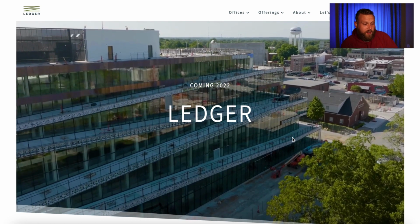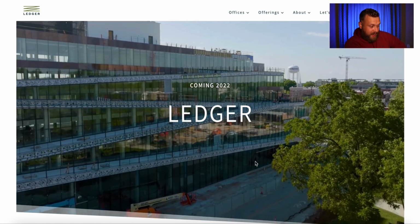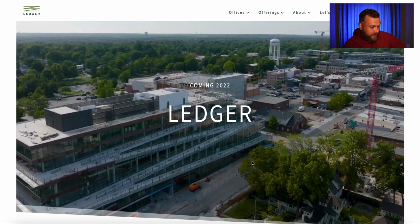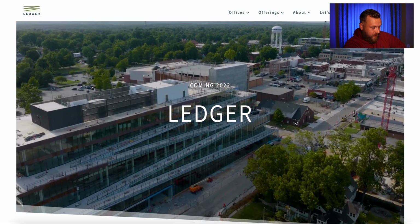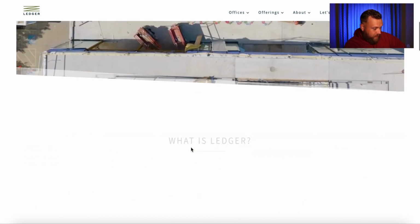You know, Northwest Arkansas is coined as the mountain biking capital of the world. So this just goes hand in hand with what they're trying to build here. I believe it's 6 stories, but as you can see, it's right off of the square. And this is this huge building here that you can rent for office space.